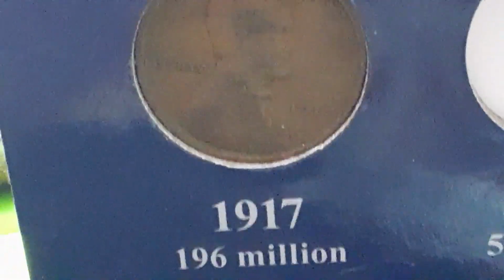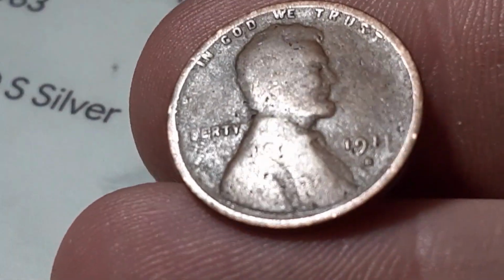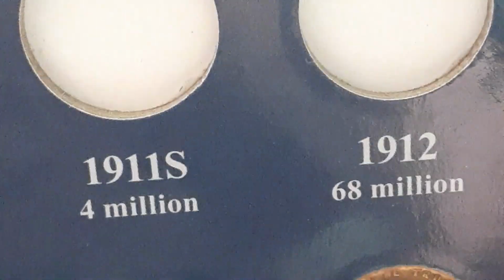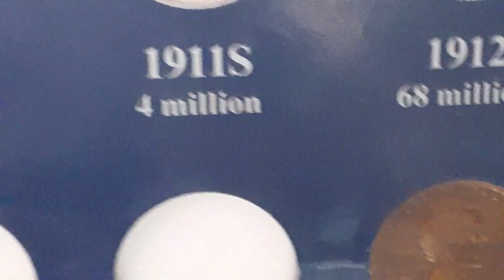Then we come back over here. We found a 1917 Philadelphia, which right there is the 1917, 196 million. We've already got that one filled up. And then last roll, we found a 1911 San Francisco. And guess what, y'all? We are definitely gonna fill the 1911S. And I'll put that one in right now.